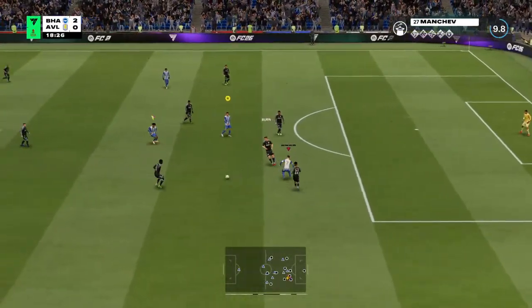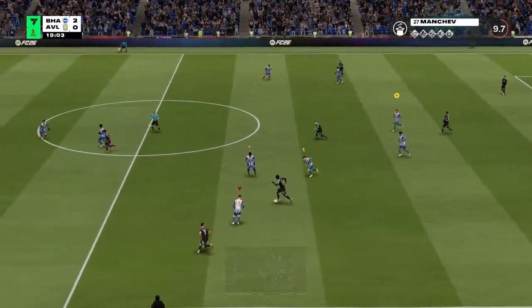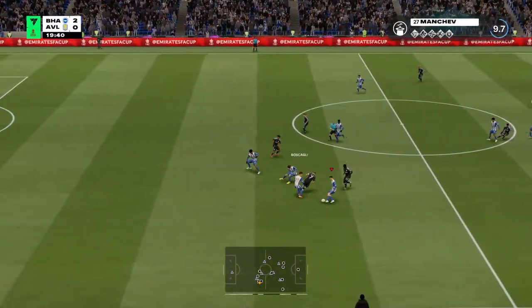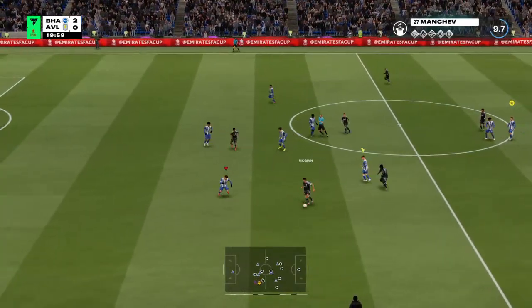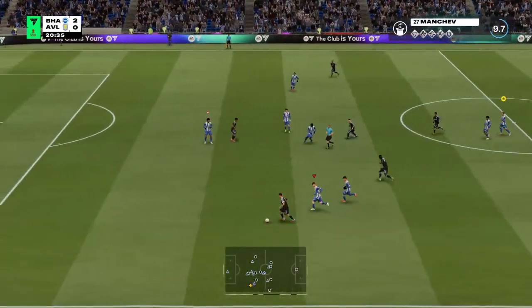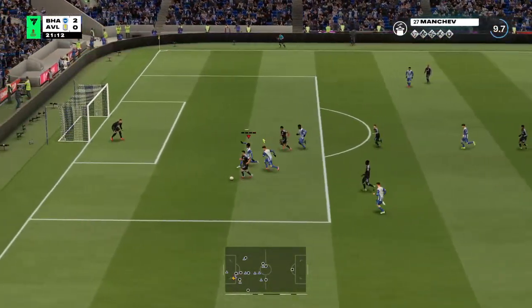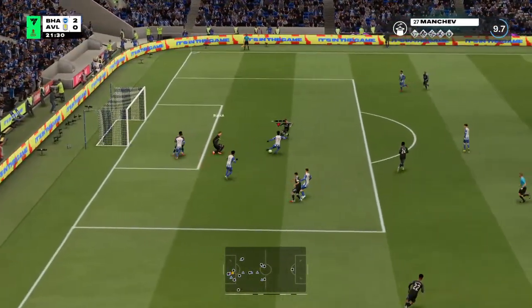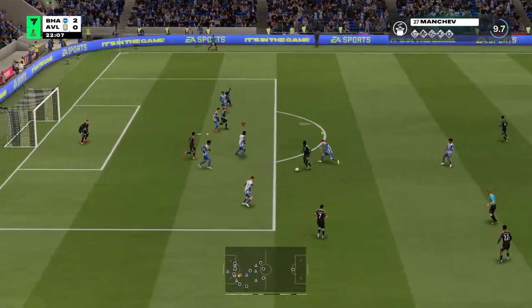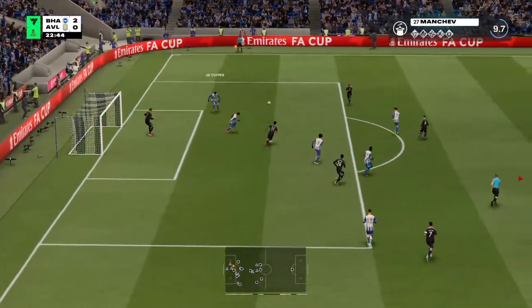Just cutting off the supply. Such an ambitious run. Possibilities for them to counter. Well, can they be creative from here? Could pull one back here. Oh, a superb save. Could be. And the keeper's hand does the trick.